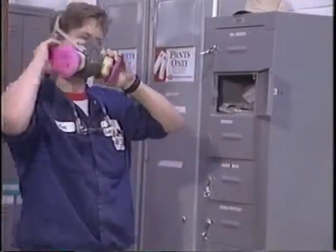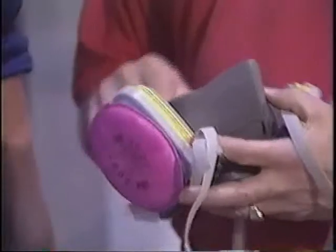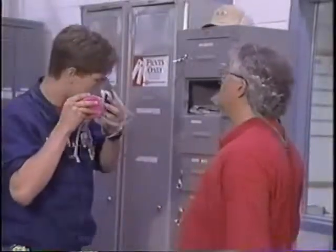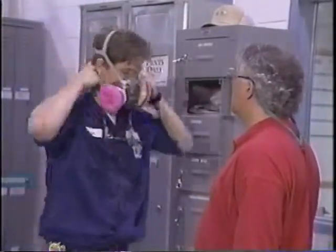Be sure to alert your supervisor if you experience any difficulties with the fit of your respirator. Even a small gap in the face seal could leak deadly contaminants. If something doesn't seem right, stop and have the respirator thoroughly inspected before entering a contaminated atmosphere.